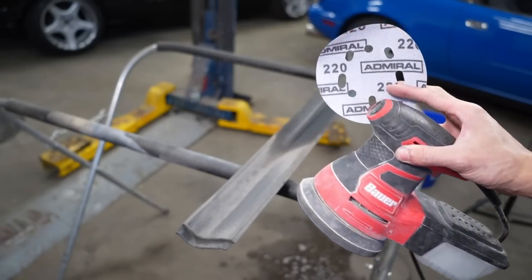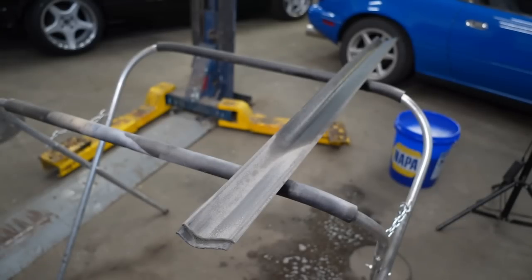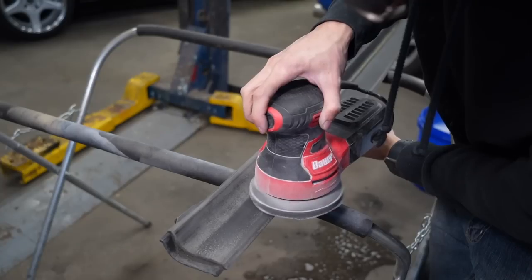Since I feel a little more confident now, I'm gonna use 220 grit on the DA and get this done. Let's see what happens with this.